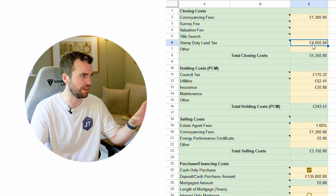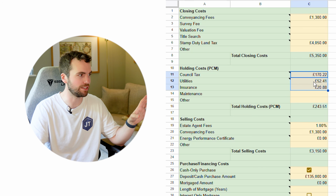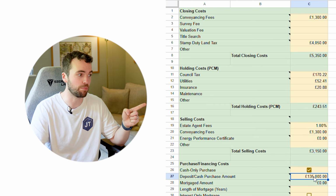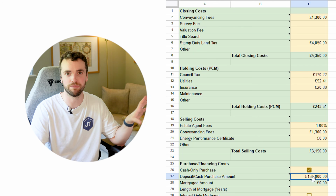But let's jump into the broken down costs then. Solicitor fees and stamp duty I've mentioned, my holding fees of council tax, utilities and insurance, my estate agent selling fees, they said 1% if I were to sell with them, plus solicitor fees again, and then I purchased the property in cash. So those are all my purchase and financing costs.